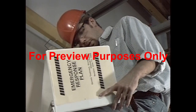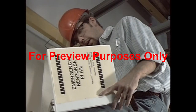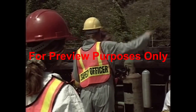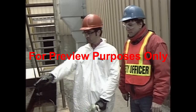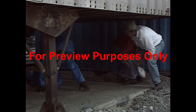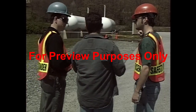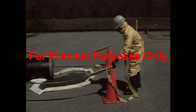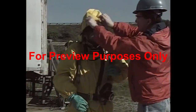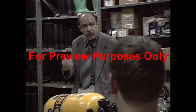Familiarize yourself with your facility's emergency response plan before an incident occurs. Know where you fit in the chain of command, what your duties will be during an incident, and whom you should report to. Take part in your company's practice sessions and drills. Always follow the procedures detailed in your facility's emergency response plan, using safe work practices, wearing the proper PPE, and being prepared, both physically and mentally, for the job you have to do.